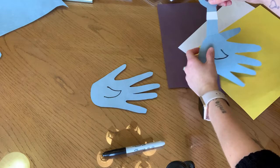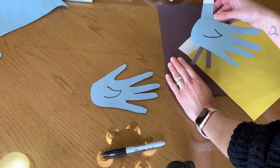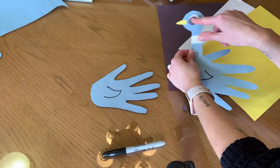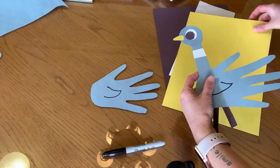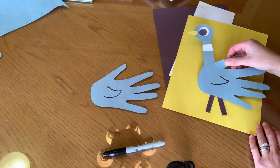So you're gonna use whatever colors you want, but I have black paper. So I'm gonna use black paper for the pigeon's legs and for his little eye pupil here. I'm gonna use white paper to cut out a circle for the pigeon's eye and for a little collar here for his neck. And then I'm gonna use the yellow paper for his beak. So I'm gonna go cut those pieces out, and you can do the same thing if you want, and we'll come back and we'll start putting him together.